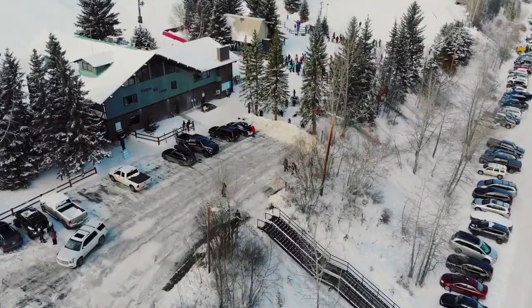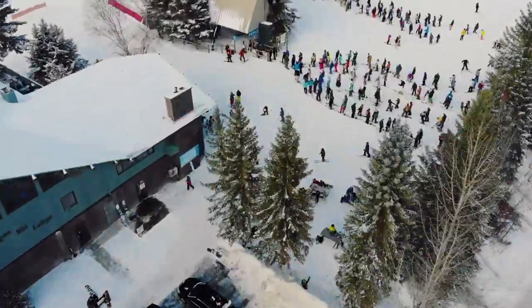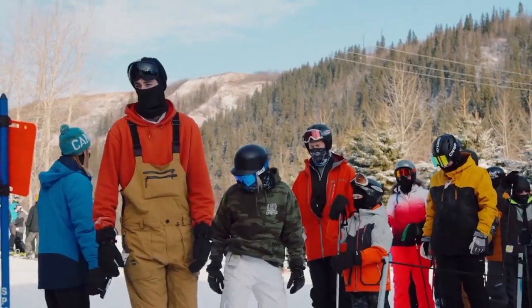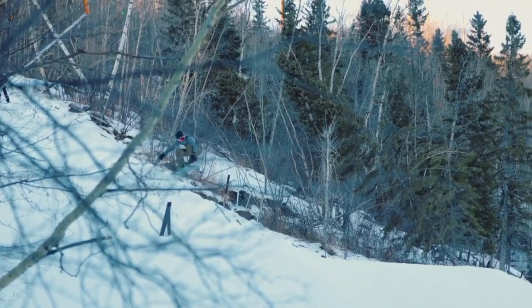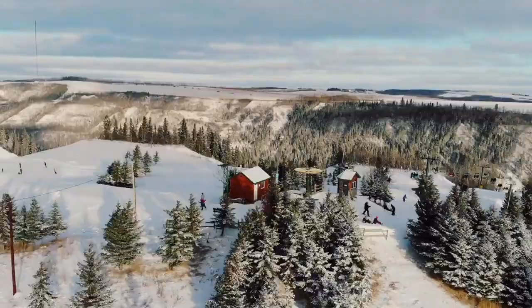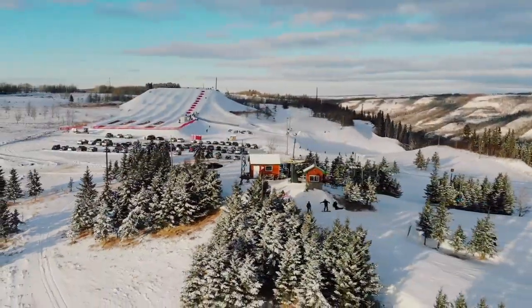Welcome to Canyon Ski Resort. Alberta's self-proclaimed biggest ski resort outside the Rockies has something for everyone. While the vertical of Canyon isn't the biggest, it skis really well and has a super steep pitch. Though Canyon is somewhat small, it is a family-friendly ski resort that offers a unique skiing experience.